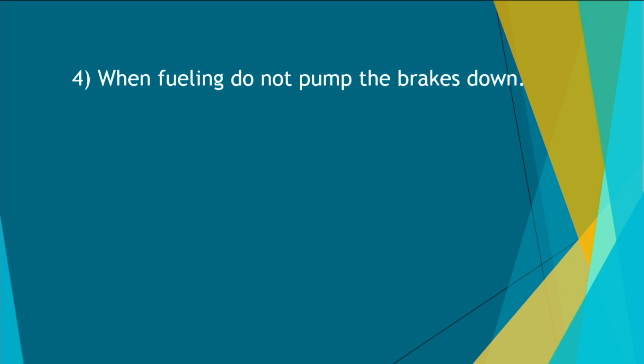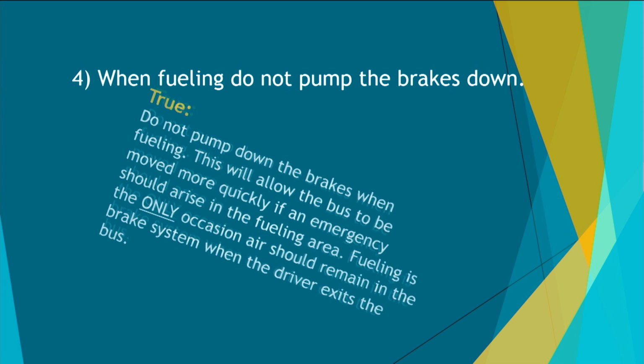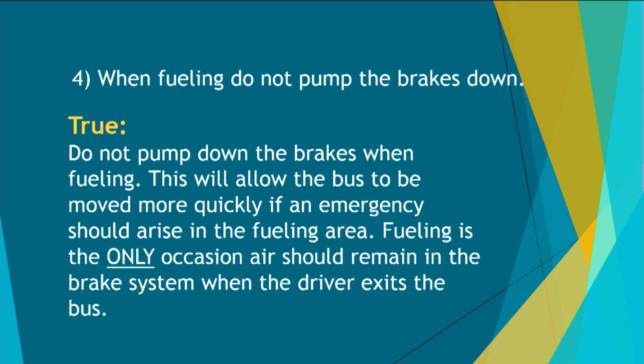Number 4, when fueling, do not pump the brakes down. True. Do not pump the brakes down when fueling. This will allow the bus to be moved more quickly if an emergency should arise in the fueling area. Fueling is the only occasion air should remain in the brake system when the driver exits the bus.